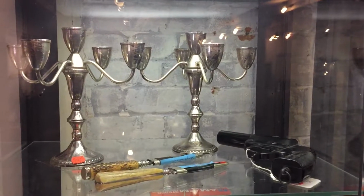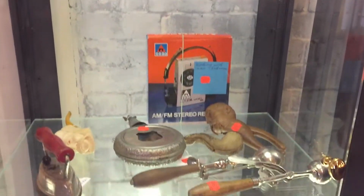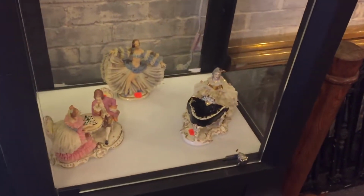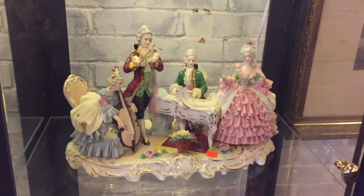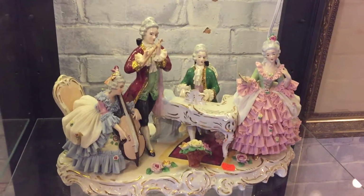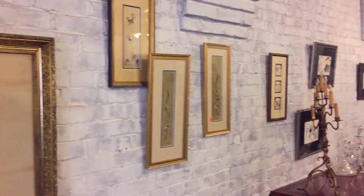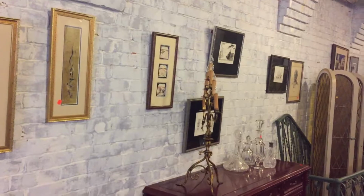We start at 4:30, a little later than usual for a special sale as parking will become more available for you on that day. Nice Dresden figures. Look at this, fabulous. This is a big Dresden figure. It's about 14 inches across. It's a big one. And of course, we go back into more oriental art that we've been selling from Norfolk. And there's more of that.